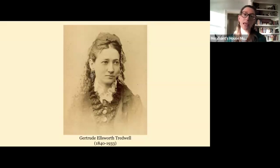She never married, and she died in the house in 1933, so nearly 100 years after her father had purchased the home. The Merchant's House opened as a museum only 3 years later, in 1936, and today the museum is complete with the Treadwell family's original furnishings and personal possessions.